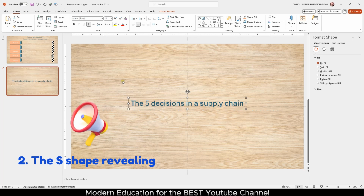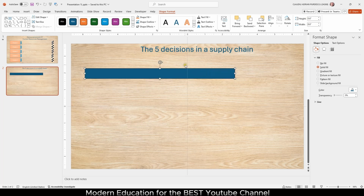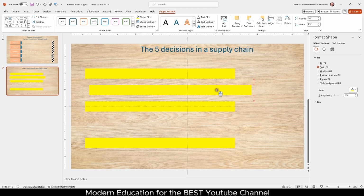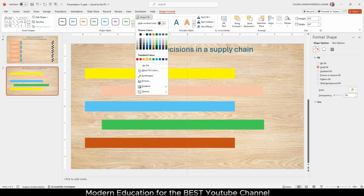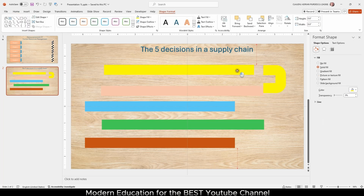Technique number 2, the S-shape revealing. First of all, we're gonna put a title for our slide, and then we're gonna create all the shapes that we need. From the rectangle perspective, we're going to need 5 plus 2. You will see in a minute why we're gonna need 5 plus 2. And then we're gonna also need some U-turn shapes that are going to make the connections between our rectangles. After applying the colors, we should get rid of the arrows first in this U-turn by using these yellow handles. And once we have created the first one, then it's going to be quite easy to multiply and put it in the other 3 locations where we're going to need it.